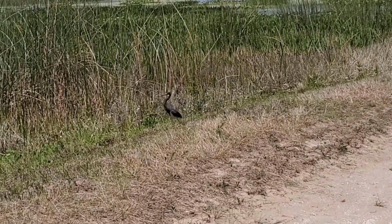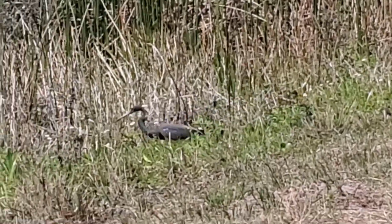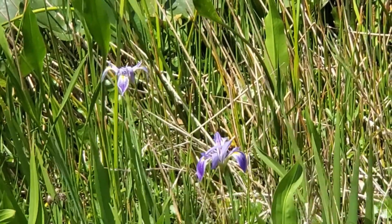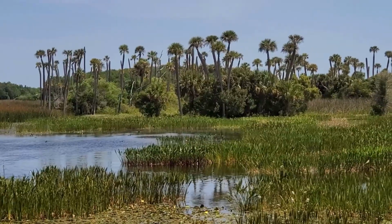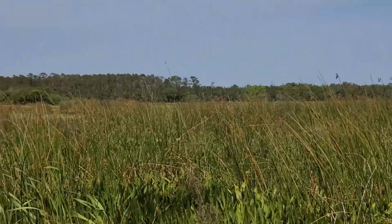The trail's really easy too. This is essentially just a dirt road converted into a trail. And there is another type of heron there. That is not a great blue heron. And right now we're seeing a lot of irises too here in the wetlands. That's what those flowers are there. And this park just has some really great views too. Really nice wetland scenery.